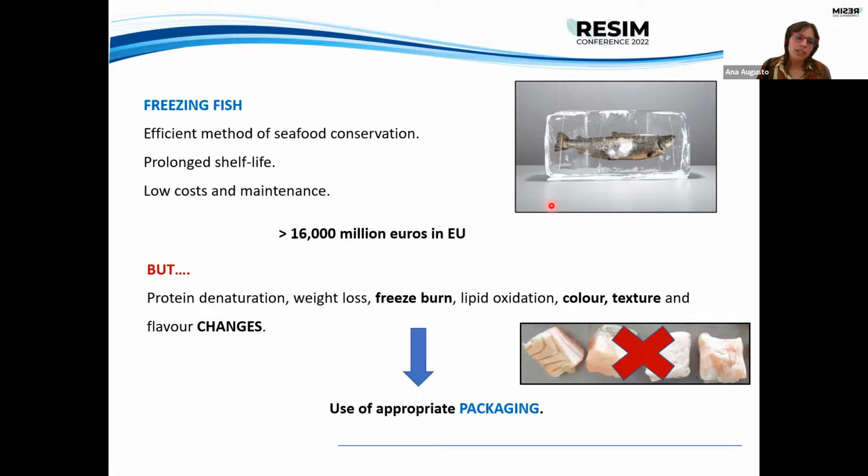we see this every day, there are some disadvantages, like the protein denaturation and the lipid oxidation of the tissues, which occurs mainly in foods with high fat content, and also we can observe the freeze burn of the tissues, that is characterized by the whiteness color on the surface of the tissues. That also indicates that there is the desiccation of the meat, or the fish in this case.